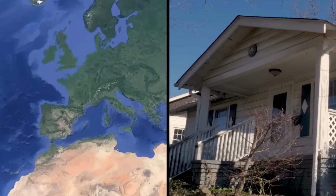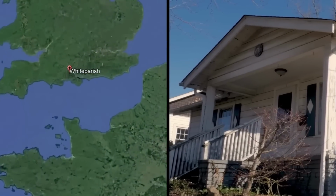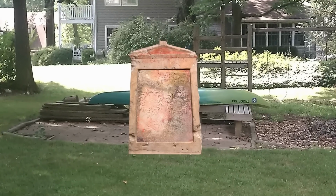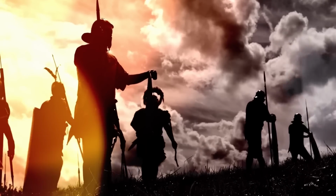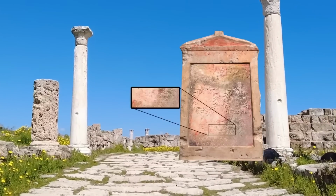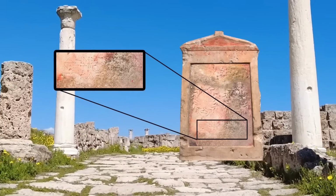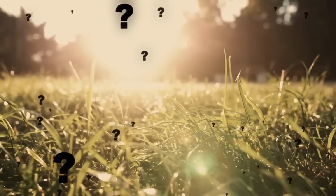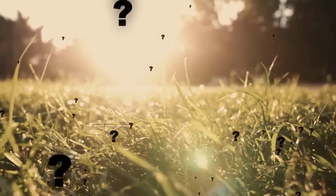Mysterious Roman slab. A homeowner in the small English village of White Parish discovered an ancient marble slab in the garden behind her bungalow. It was from the days when Rome ruled over the island of Great Britain. The mysterious slab contains Greek inscriptions that have dated it back to the 2nd century AD. But how exactly it got in the garden in the first place is still a mystery.